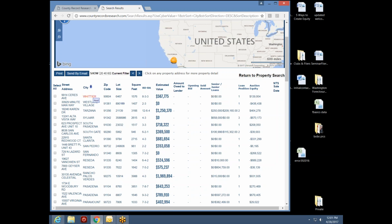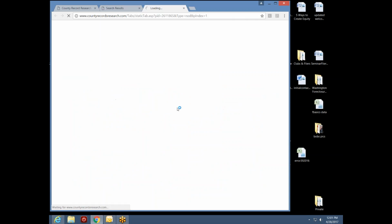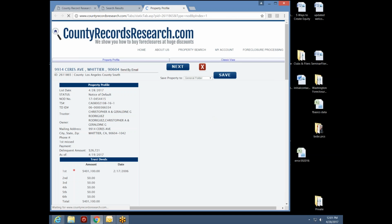So it looks to me like the house on Ceres Avenue is approximately $140,000 rich in equity above and beyond what's owed. And so this is a perfect opportunity to go make an offer subject to an existing first that's foreclosing on the property. Let's see if I'm right. So I'm going to click on the Ceres Avenue address and open the profile.